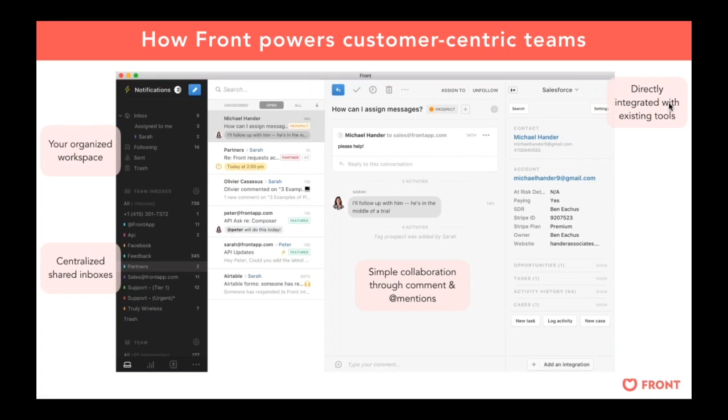Now, also looking at the third panel over here, what I call the conversation panel, you can see Sarah here has made a comment that says, I'll follow up with him. He's in the middle of a trial. So we have simple collaboration and commenting capabilities that allow you to connect with your team in line in the conversation without having to context switch.